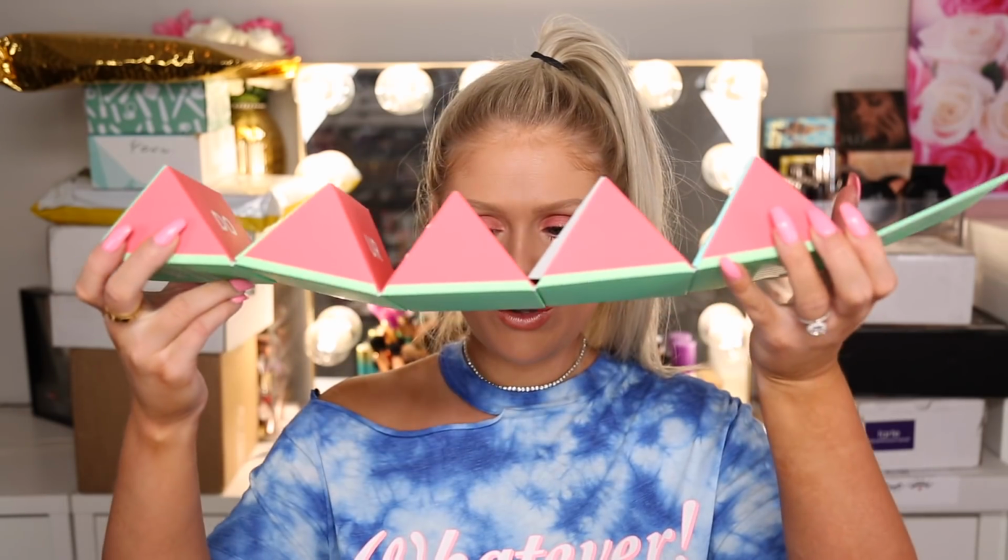Oh my God, this is cute. So when you open it up, it looks like little slices of watermelon. Okay, so I guess inside each one of these, there's a little thing. Okay, so this is their cooling water. This is used to depuff. Then we have the Hydrate, which is the Hydrating Oil. The Brighten, which is the Watermelon Brightening Serum. Tone with the Matcha Toner. And Cleanse with the Matcha Cleanser. These are so adorable. I'm really excited to try these out. Thank you, Milk. Up next, we have another box from Urban Decay.